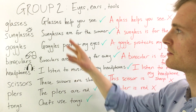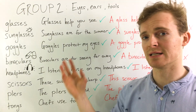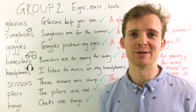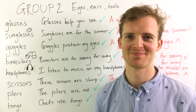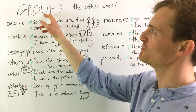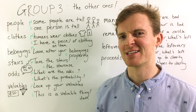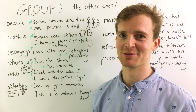So those are 8 plural nouns in group 2. Should we call them the eyes, ears and tools group? Let's now look at the third group, which is really all the words that don't fit into group 1 and 2. So these are the nouns which are always plural, and I call them group 3, the other ones. So the nouns that don't fit into group 1 or group 2. There's not really any better name for them, they're just the rest of the plural nouns.